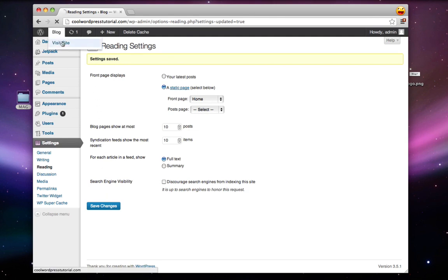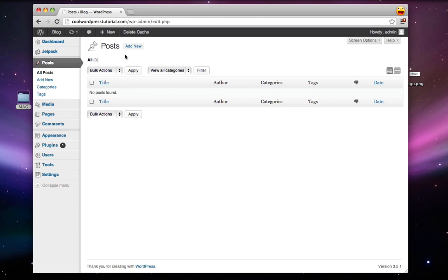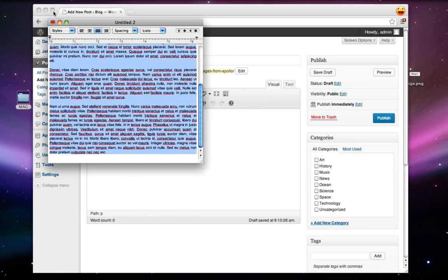So now if we go to our blog, we will have a blank blog, but now we can start adding our images to the image slider. So let's go back to the dashboard, click on Posts, and click on Add New. So this is the first post in my blog. I'm going to call it New Images from Apollo. And I already have some dummy text for the body of my article, which I will just paste in.